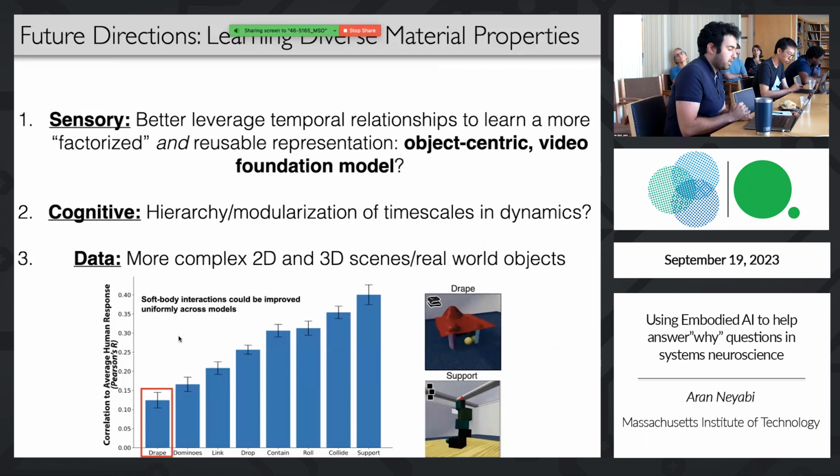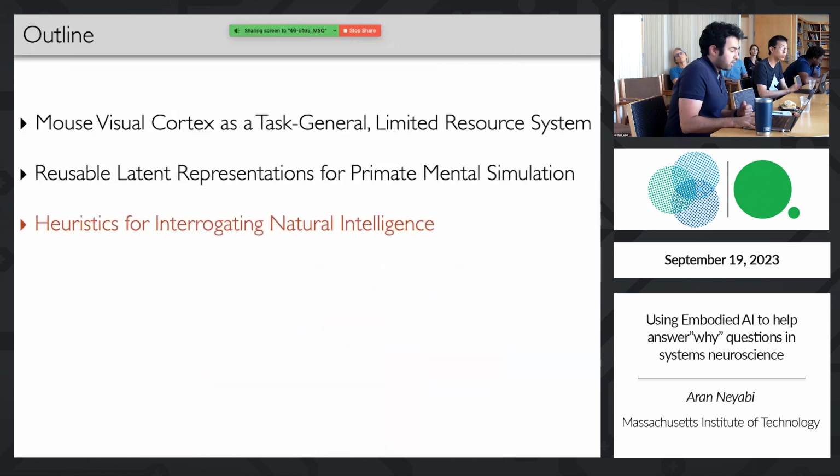It's just a suggestion. But basically, we do want to better leverage temporal relationships to learn more object properties and materials therein. So those are some of the future directions in this work.